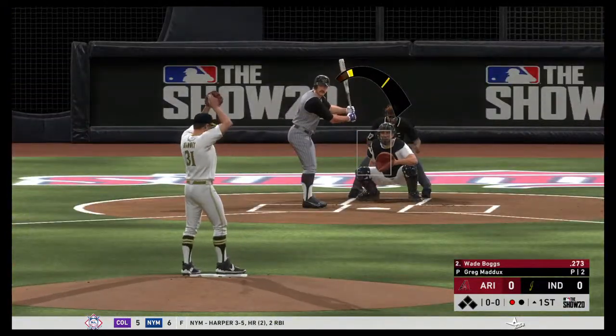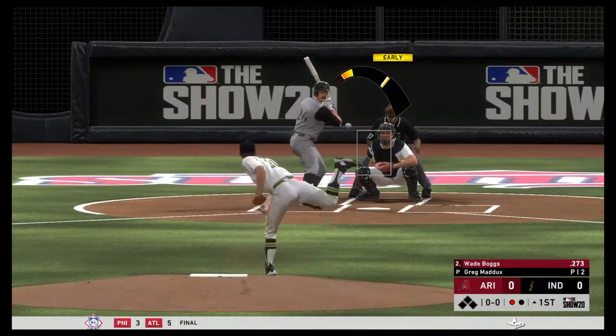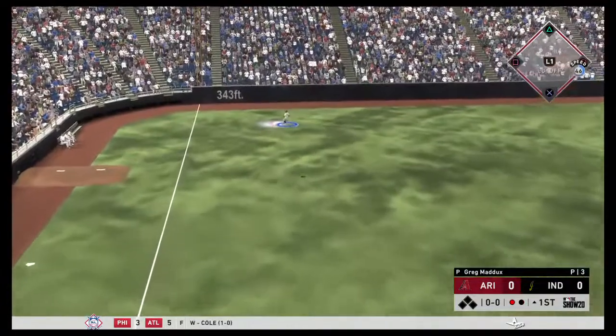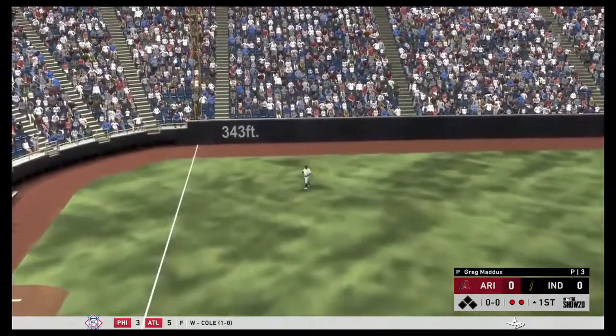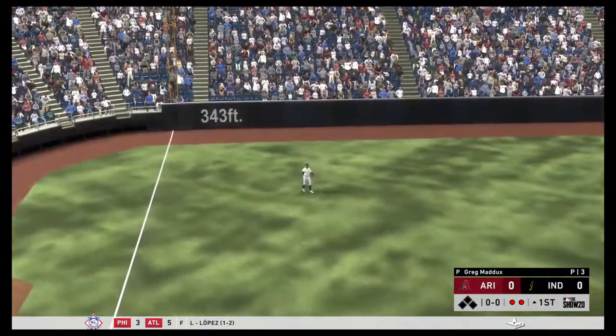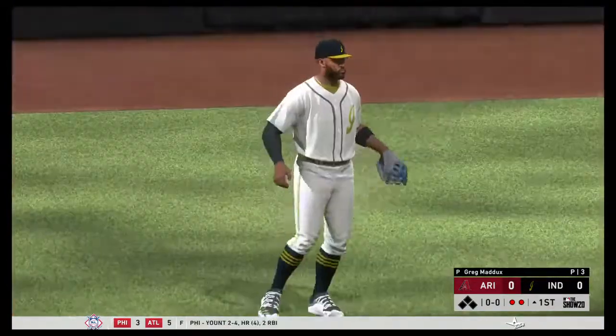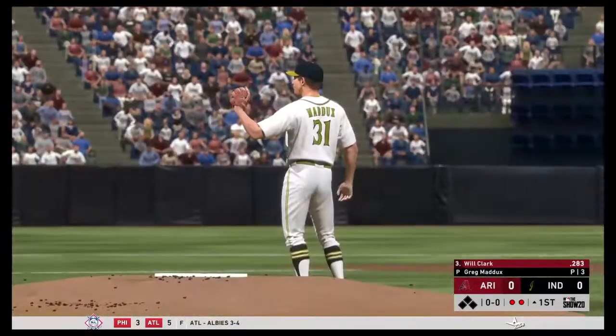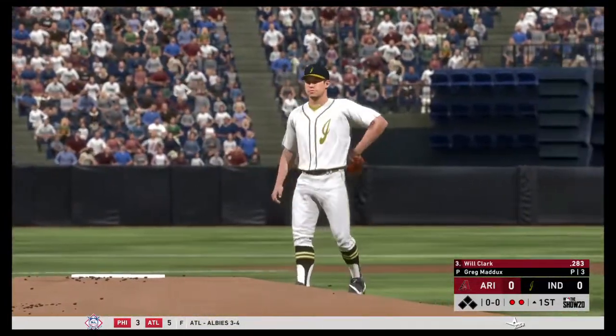Here's the Hall of Famer Wade Boggs. This is hit the other way out toward left field. Left fielder is on the move. He tracks it down and makes the play to record the second out. Batting third, the first baseman, number 22, Will Clark.